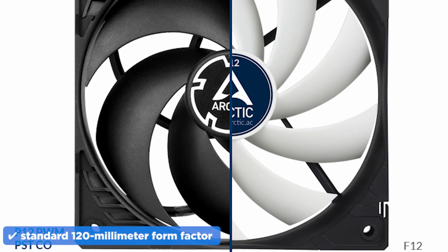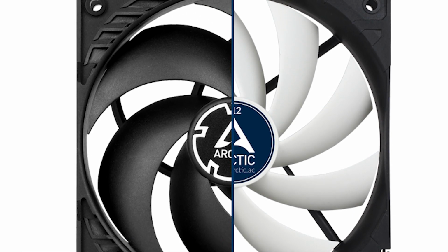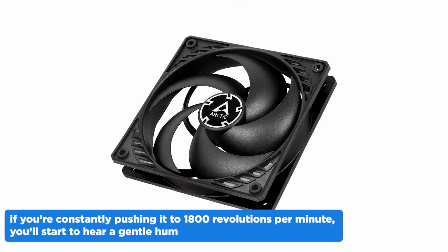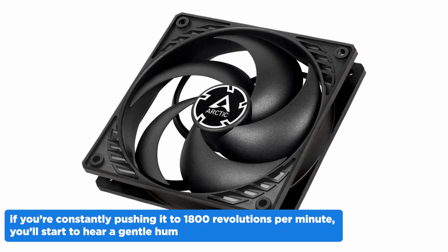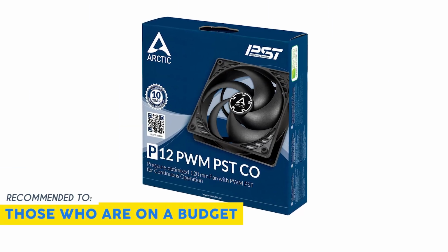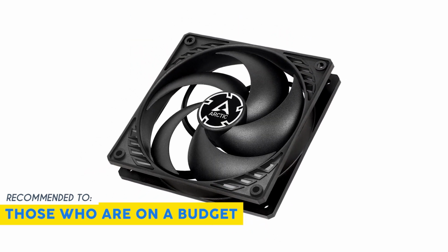Installation's a breeze. Standard 120mm form factor, supports both intake and exhaust setups. Pull in cool air from the front, push out the heat up top or rear. Now, while it's whisper quiet at low to medium speeds, if you're constantly pushing it to 1,800 revolutions per minute, you'll start to hear a gentle hum. Nothing crazy, but it's there. Our team recommends this for those who are on a budget, building their first rig, or just need a reliable fan without draining their wallet.